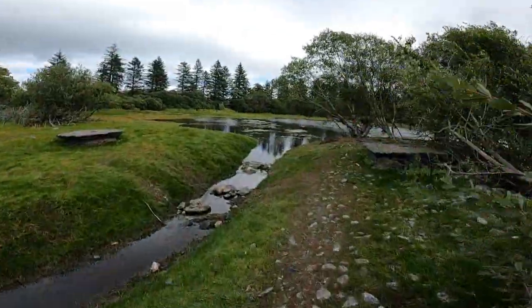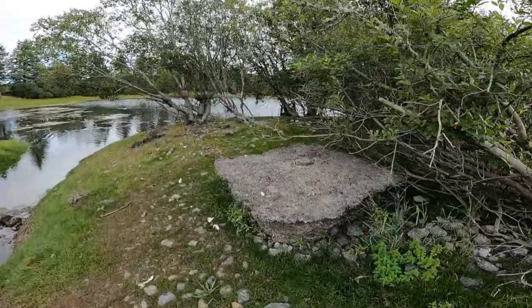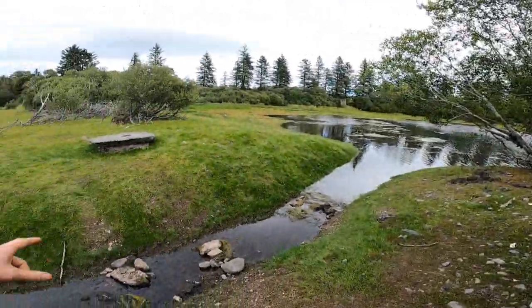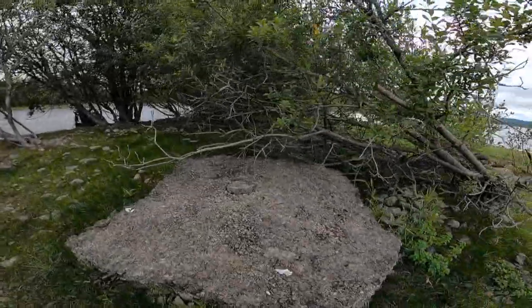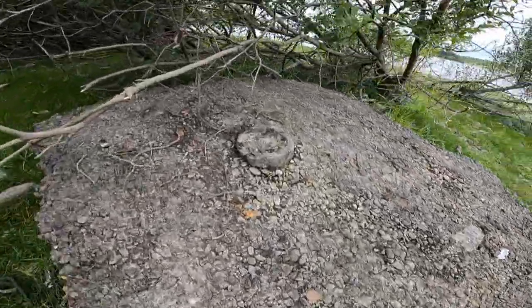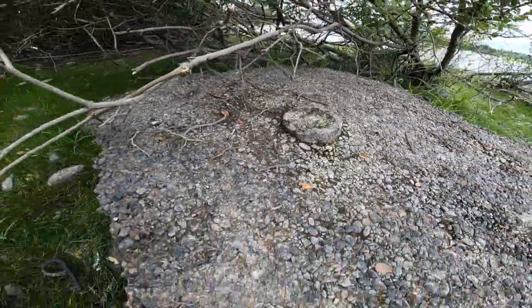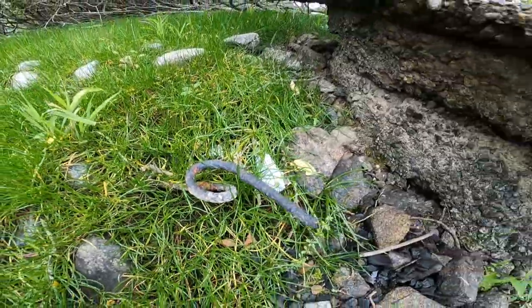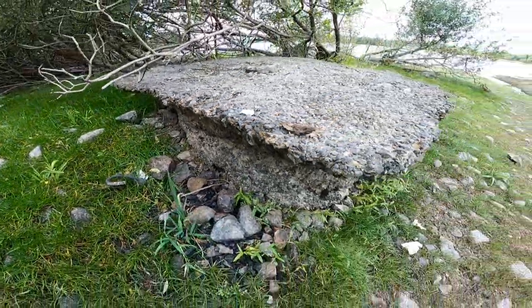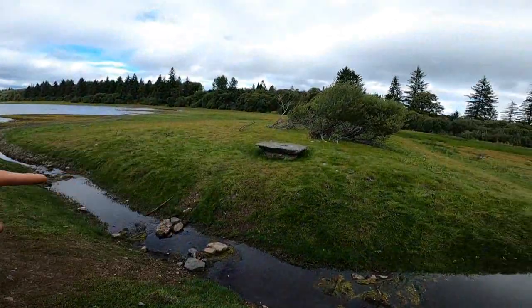Look at this, folks, this must be evidence of an old bridge which may have been across here at one time, because we've got both these cement pieces at the bottom. Look at this. It's been like a stone column in the middle. Yeah, look at that. I'm guessing it was some sort of little bridge that went across.